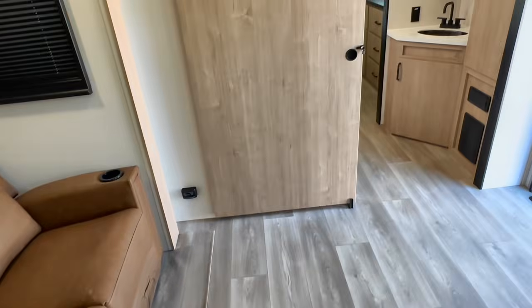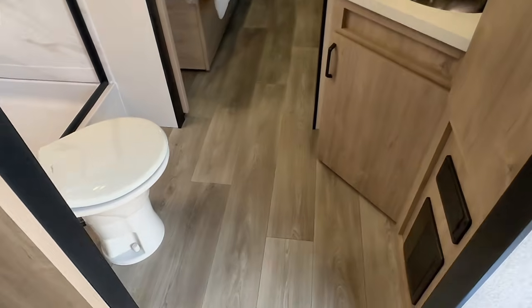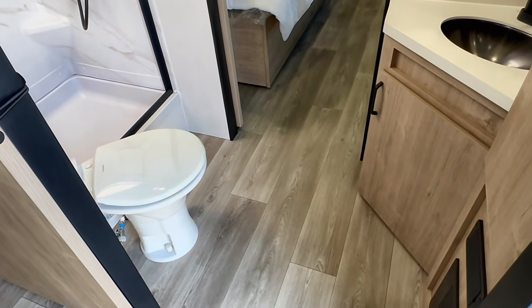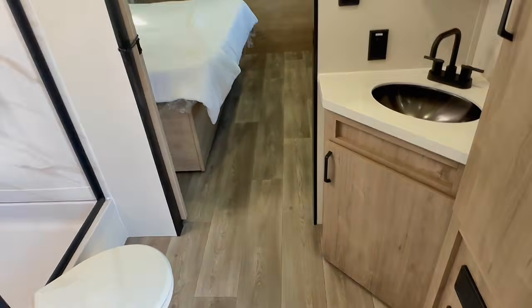Of course, there's a little lip because it has to move. But yeah, I like this. Pass-through bathroom. We love a pass-through bathroom. And it's just so much room. You don't have to add a lot of length to the trailer, and you get so much room.